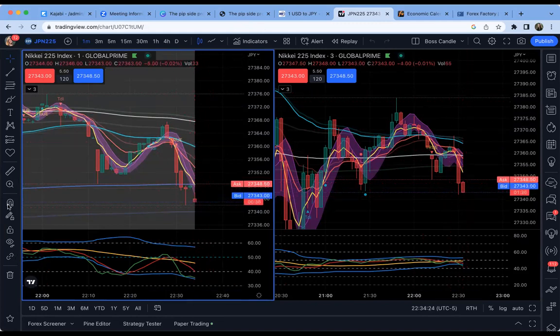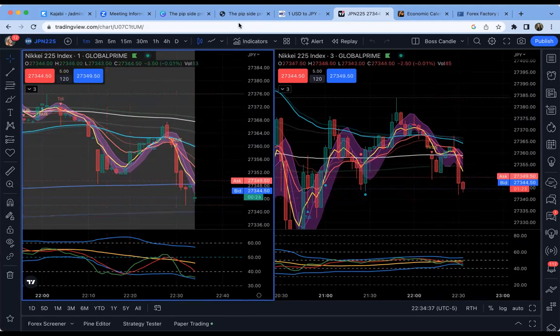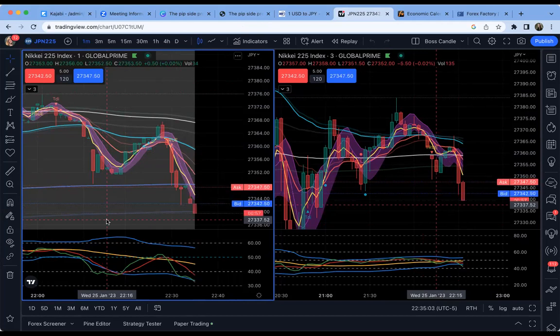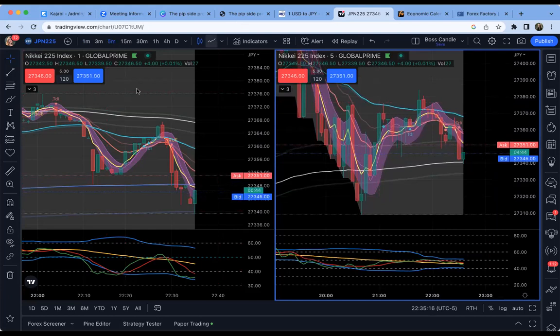Anyone else have a gap on a different broker than Global Prime? No gap on 8 Cap. There is a gap on Fusion. There is a gap on Global Prime. No gap on Oanda. Gap on Osprey. No gap on PVC. So we've got quite a variety here, half with a gap and half not with a gap.